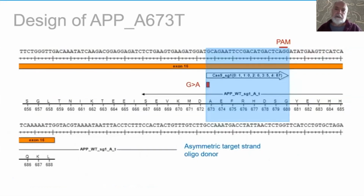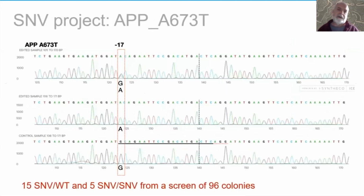So this is now showing you the sequence of the gene and the guide. So you can see there the guide is highlighted with the PAM sequence on the right. And then we introduce the single base change that converts alanine to threonine, which is a G to A change. And we synthesize the oligonucleotide with that change. And for these projects, we've been using asymmetric target strand oligodonors, and you can see how those are designed here. So everything that you need for these experiments, you can buy commercially. And then we transfect the cells, we perform single cell cloning, and then we do Sanger sequencing.